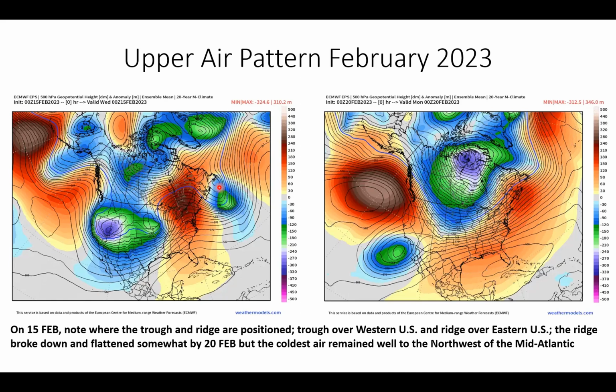We do see some troughing there offshore off the North Atlantic. Notice one thing here by 15 February. Where's that strong upper level ridging, that negative NAO that existed in December? It's nowhere to be found. We have the strongest ridging over here in the Northeast Pacific.